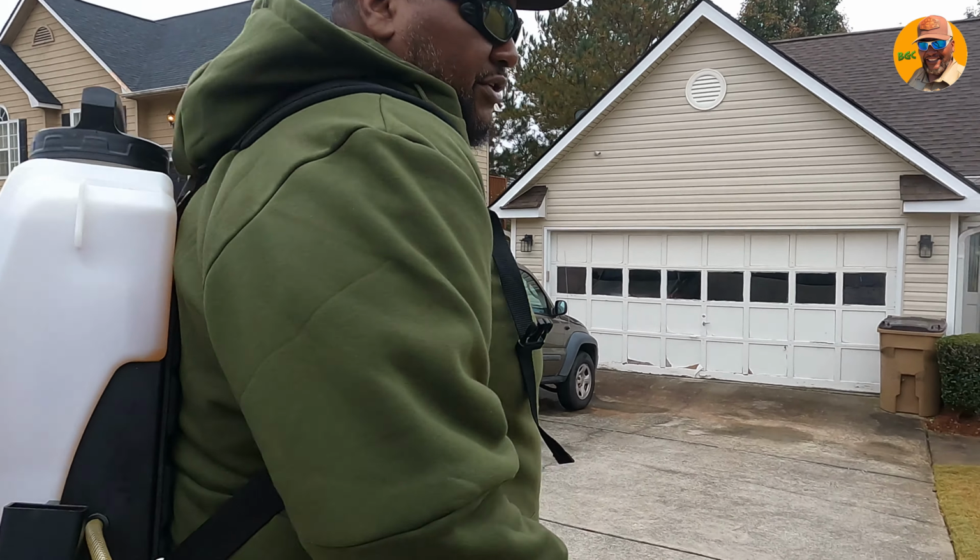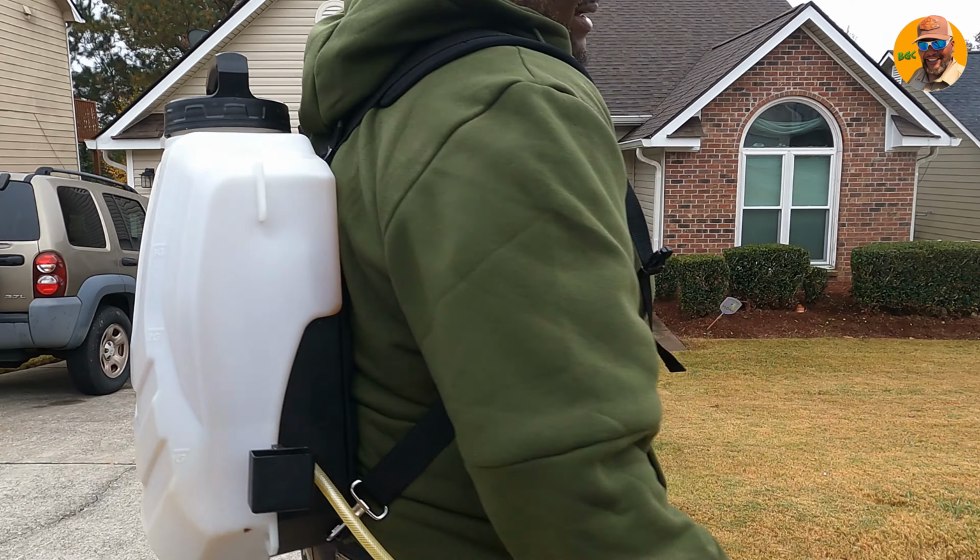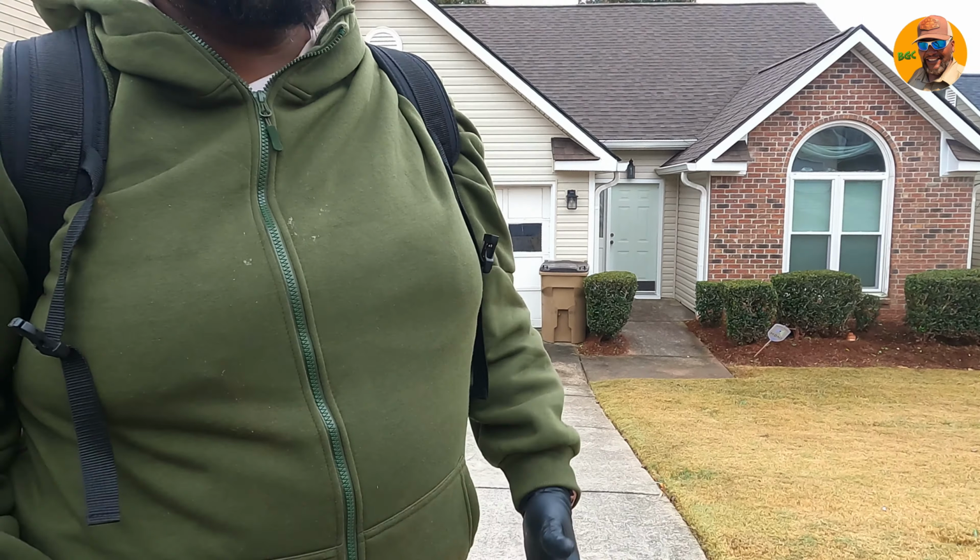What I got here is a Yard Mastery backpack sprayer. All right, and I got 3 things mixed up in here. I got the liquid predominant, that's the 65 WDG. I have some KTS 25% in here, and I have a herbicide weed kill for lawns, guys. Just the basic Roundup weed kill for lawns, Spectracide weed kill for lawns. And the only reason I'm adding that, guys, is if they have any weeds, it's going to help kill those off.